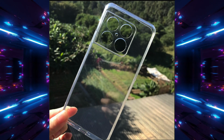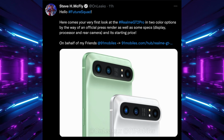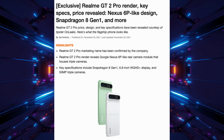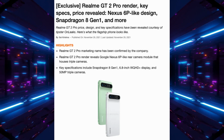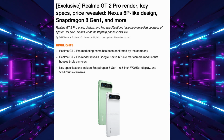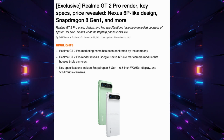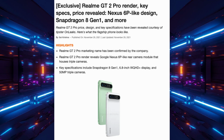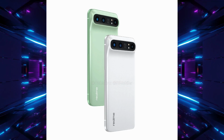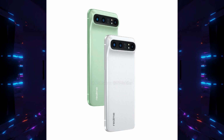Next up, the Realme GT2 Pro. Now, this won't be released in America most likely, but still, you might want to see what it's going to look like, especially if it's going to come out in your neck of the woods. When we take a little dive deep into the Realme mobile site, you can see that the Realme GT2 Pro marketing name has been confirmed by the company. The GT2 Pro render reveals a Nexus 6P like camera module that houses triple cameras on the back right there. You also get key specs on there, such as the Snapdragon 8 Gen 1, which is the top end Snapdragon processor, a 6.8-inch WQHD plus display with 120 hertz refresh rate, and a 50 megapixel triple camera setup, and the price rumored to be as little as $799. Not bad for a flagship phone, if you ask me.